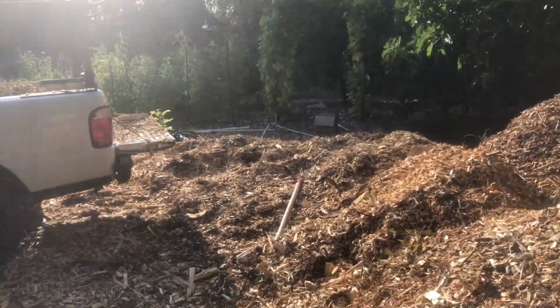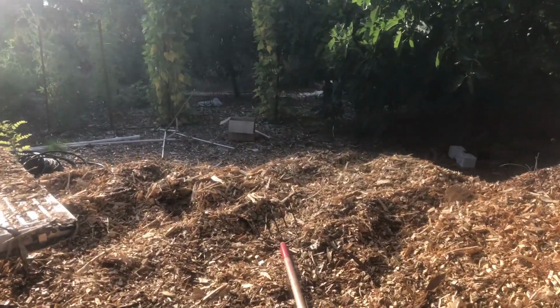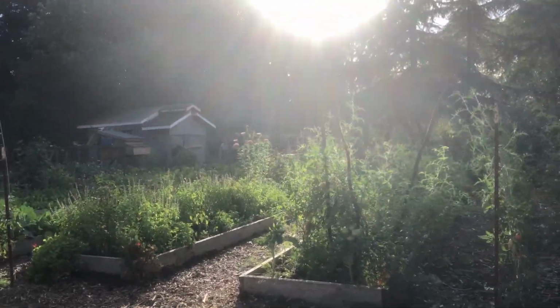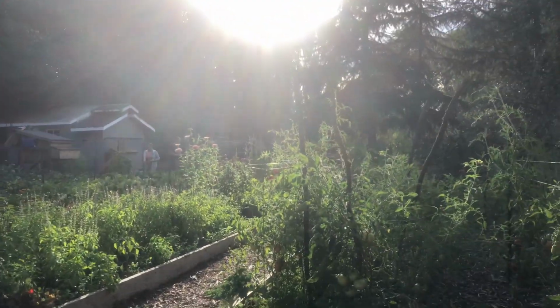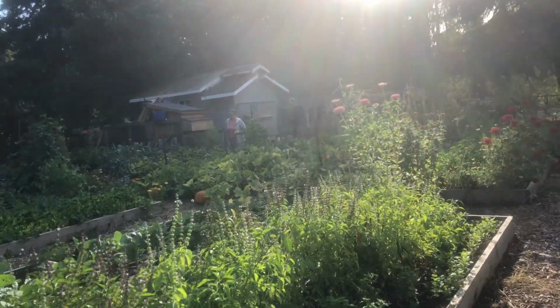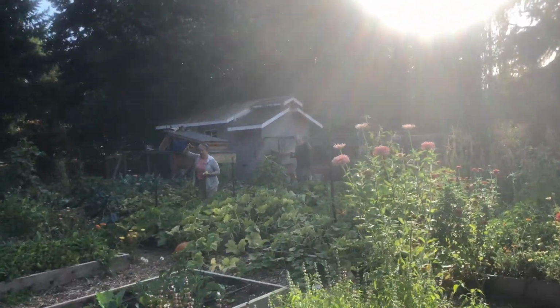I'm getting this last load we're gonna do for today filled up, and my mom decided to head on over because she was babysitting my niece. My niece lives not too far from me, and so she figured she would stop by on her way home. Say hi, Mom. She found some pears I missed.